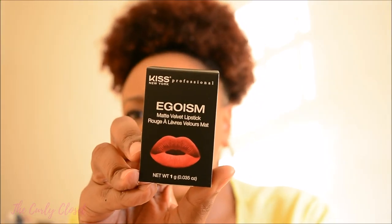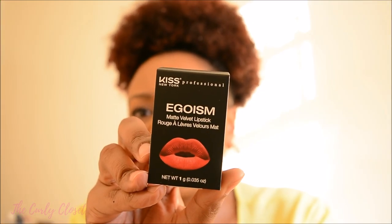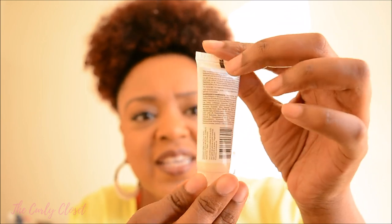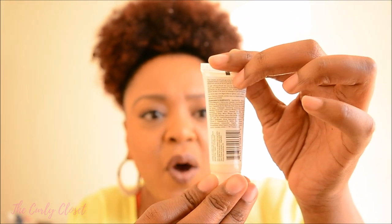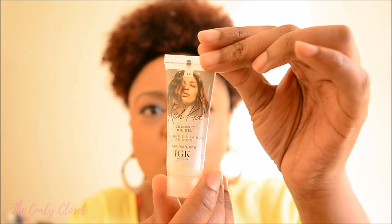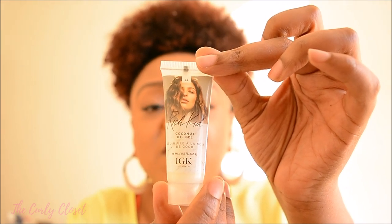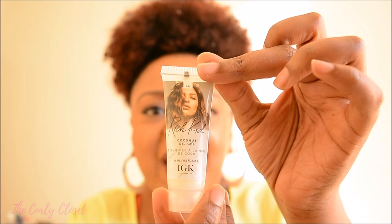Next, we have this Kiss New York Egoism, and that is a matte velvet lipstick. Next, we have this product, which is Rich Kid Coconut Oil Gel. I'm not quite sure what this is for. Oh, it's for hair. Okay, it's a mini hair product.